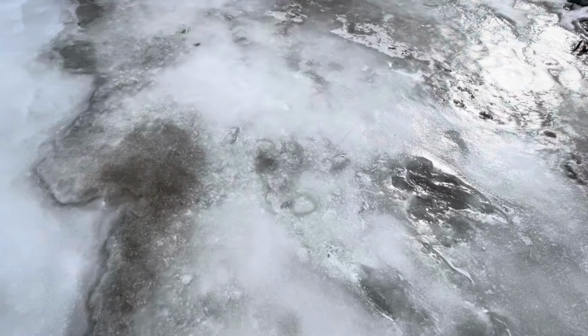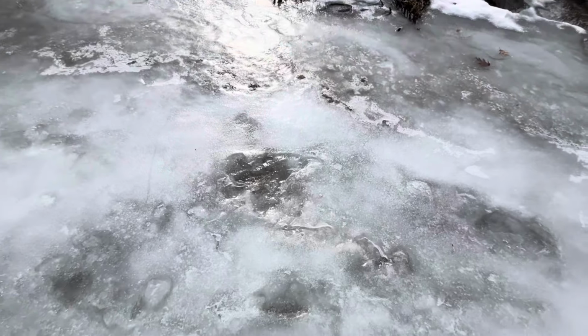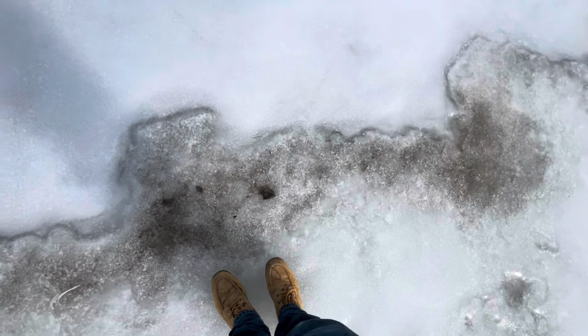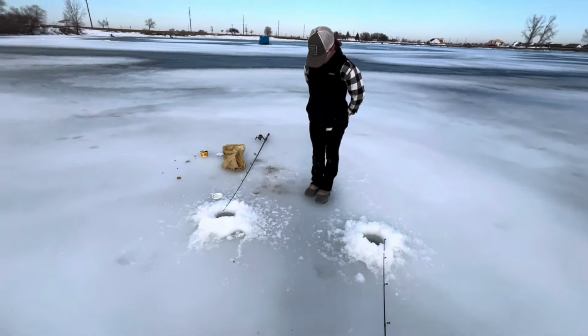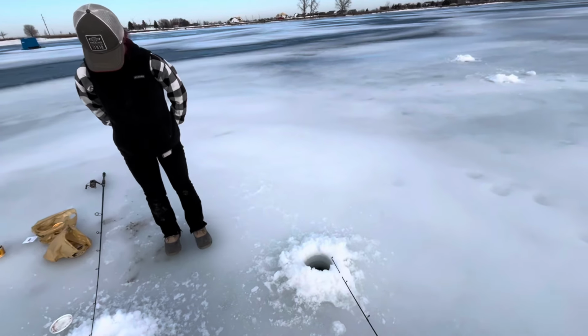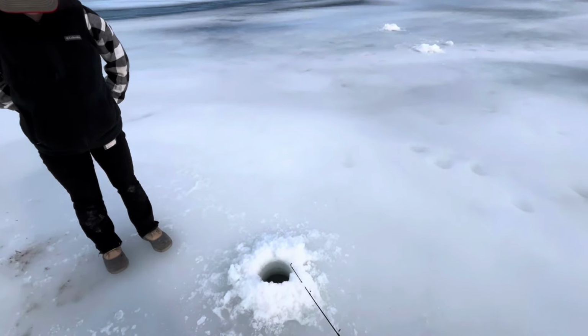And you guys, right here is what sketches me out. That crap looks like it's literally currently melting. Like right there, oh my gosh, guys. Is this even safe? I'm really having to ice skate around because I don't have ice grip shoes. So ice skating it is today.